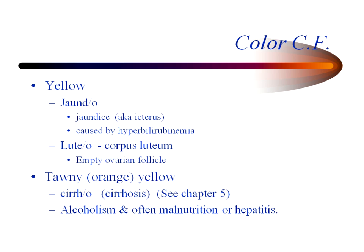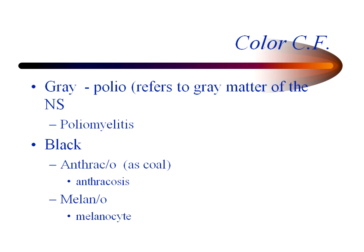Tawny is like an orange yellow. Those of you who are art students are very aware of these little details and variations of colors. The tawny yellow-orange, the orange yellow, we see in cirrhosis, and we had that. Notice the spelling of cirrhosis, C-I-R-R-H-O-S-I-S, and that was referred to back in Chapter 5. It can be due to alcoholism, but often is due to malnutrition or hepatitis.